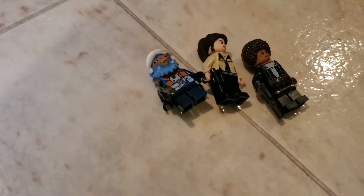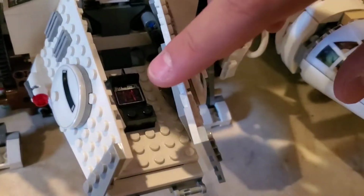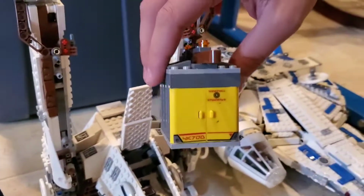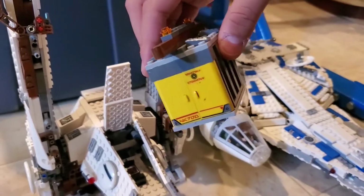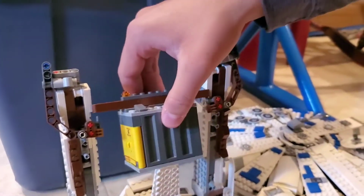And this is the inside. You have the little control panel up here. The control panel is right in there. You have this crate right here. This actually has a gun on the inside. So I'm not going to show that right now, but it does. As you could hear, it has guns on the inside.